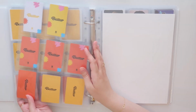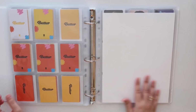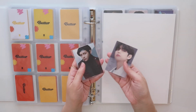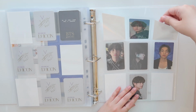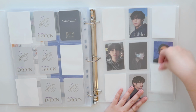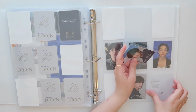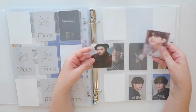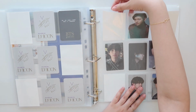So yeah, here's what these look like. I love how they decorated the backs though. That is really, really satisfying. But alright, so now I have BTS the Best. I'll probably just put him back here. So I'm going to move the Fila card down to the bottom, and then just have Tae be on this page.